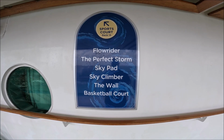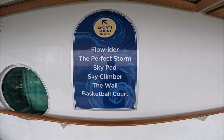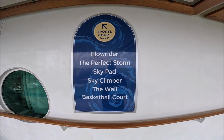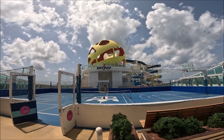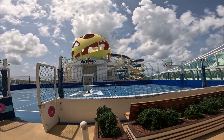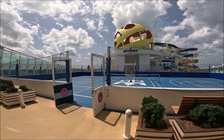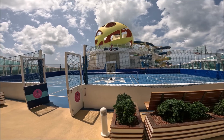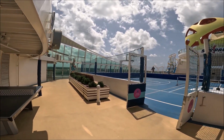Sports court, deck 13, flow rider, perfect storm, sky pad, sky climber, the wall, and the basketball court. There's the sky pad up there. I'll climb up there in a minute. We'll take a look. Here's the sports court, and I'll try to actually get some video with people in it. You notice they got a pickleball net in here, so I'm assuming they play pickleball here. Well, let's take and walk on around.